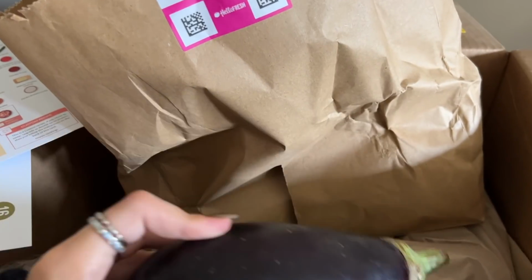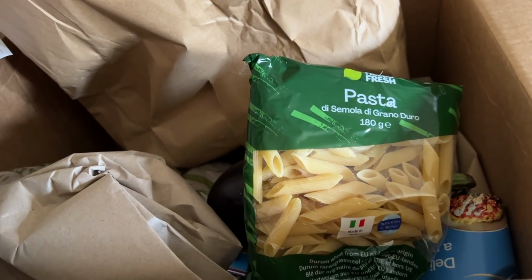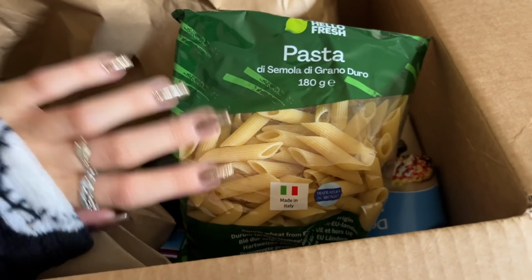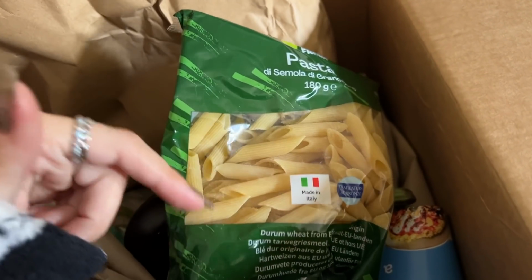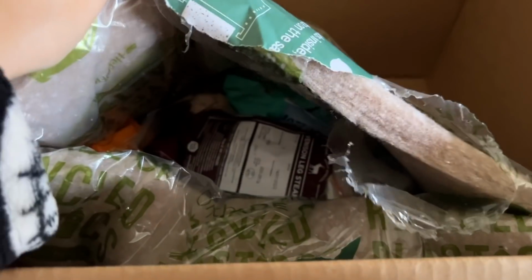So instead of going out and buying a pack of 3 peppers or whatever, you just get exactly what you need. I mean, it's great that everything is separated out into the different portions so that you get exactly what you need. The one thing is the packaging for the pasta and stuff. It comes in a little individual bag for what you need, which in the long run is going to be more plastic and waste. But then the rest of the box is all in paper bags, so that's really good. And then all of the meat comes wrapped in this sort of insulated wool stuff.